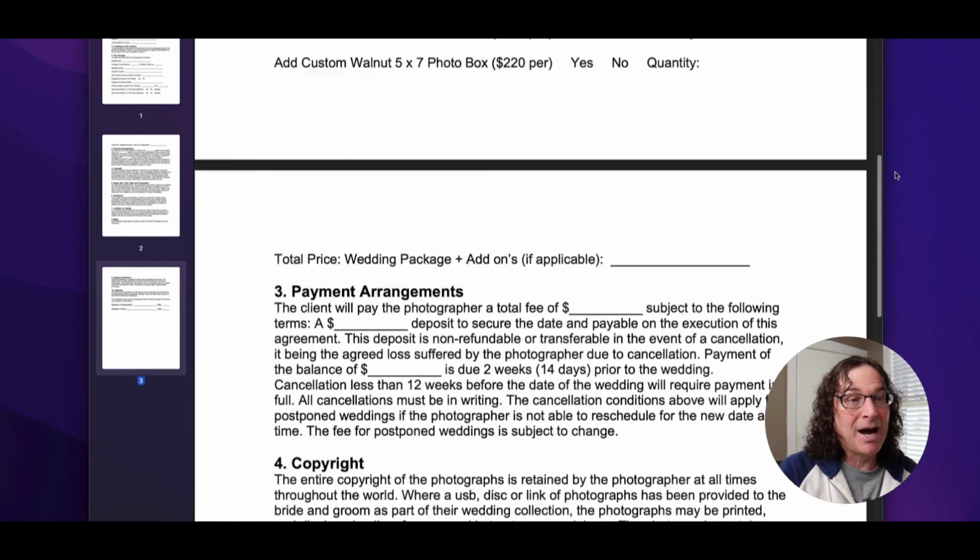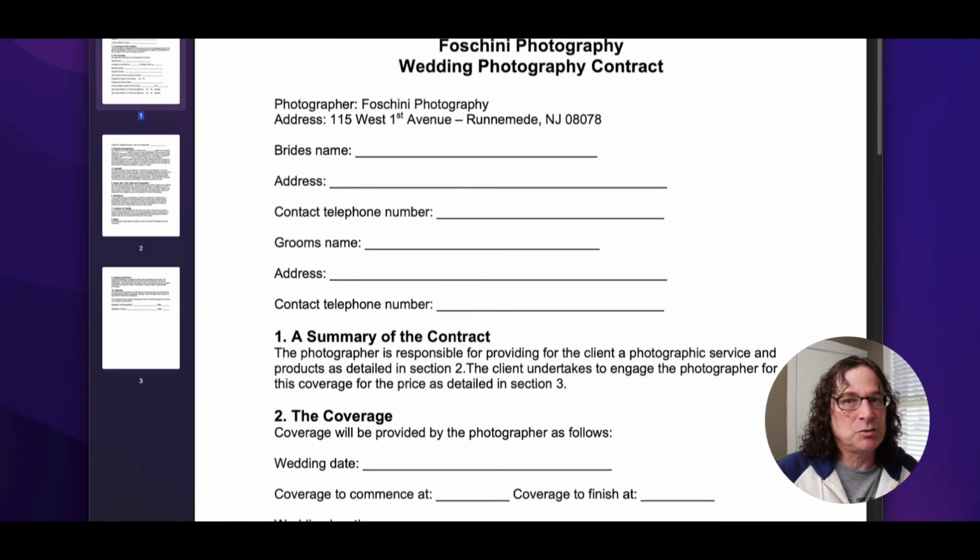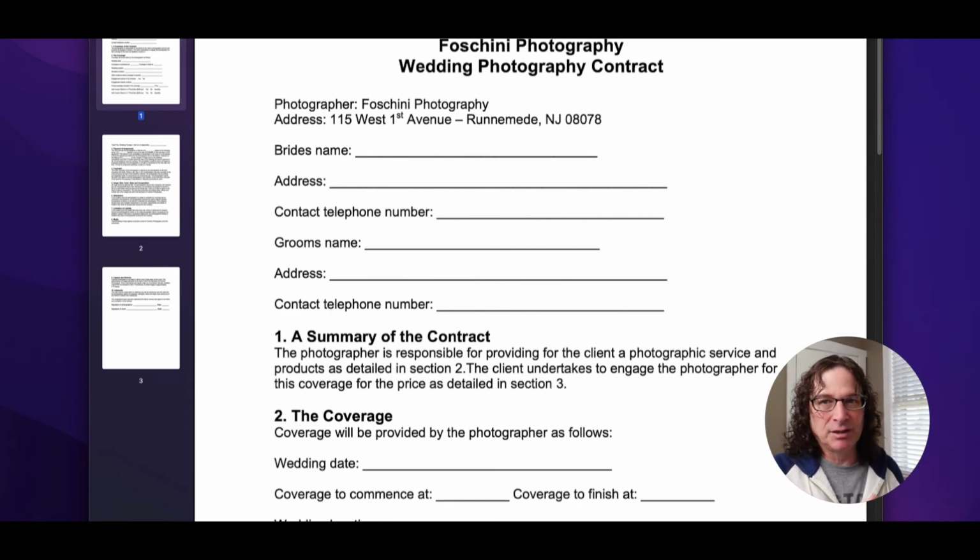So this is my contract that I use for 2023. I've actually used it for the past couple years. Very rarely will I make adjustments on it. It's pretty much my go-to now. I made some adjustments over the years and I really got it to where I really like it right now. If you want to take anything from here, great. Maybe just change a few things around and put it in your own words. But this actually works here for me.